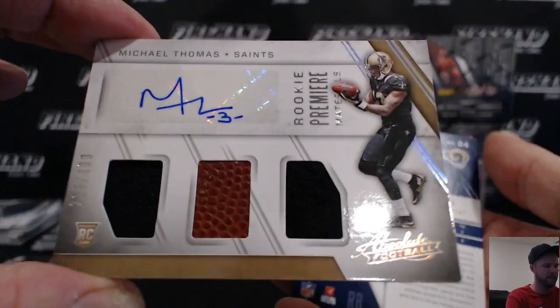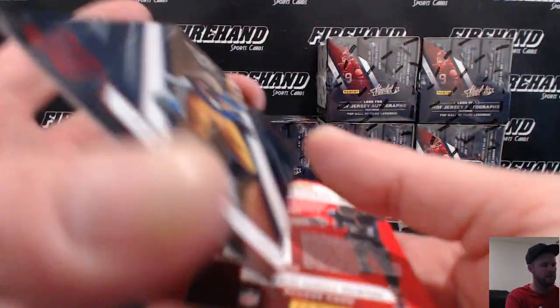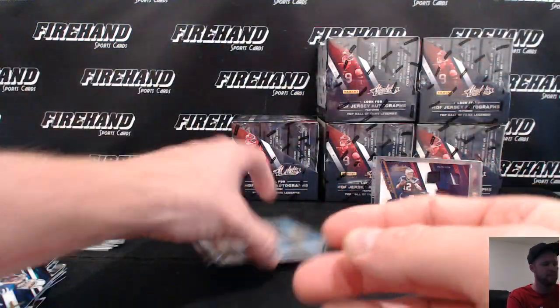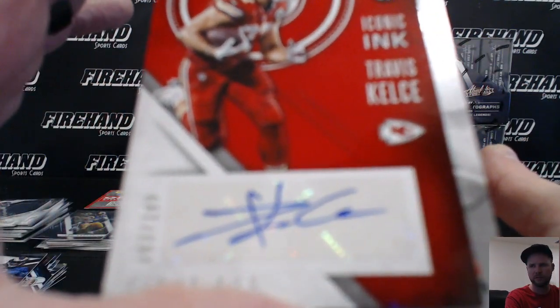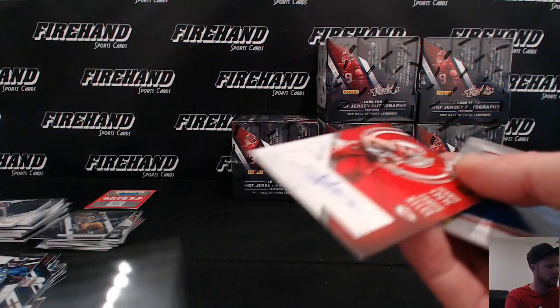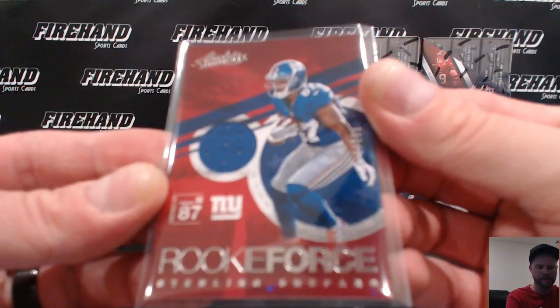Michael Thomas, RPM to $4.99 with the Saints, five pools, five. And a Todd Gurley out of 100 for the Rams. Mike Thomas, the Rams. Travis Kelce autograph, Iconic Ink to $1.99, Chiefs. And Sterling Shepard, Rookie Force to $1.99, the Giants. Will H.